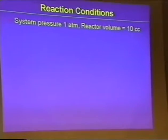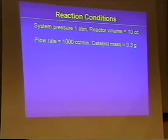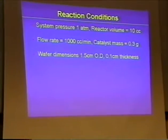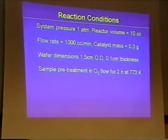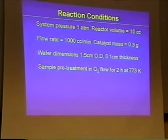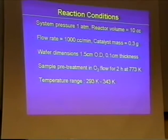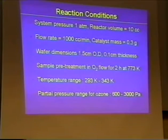The experimental conditions we used were that the system was at 1 atmosphere pressure and the reactor volume was about 10 cc's. We used a flow rate of ozone-oxygen mixture of about 1,000 cc's a minute, and the catalyst mass was 0.3 grams. The catalyst itself was a thin cylindrical wafer of 1.5 centimeter outer diameter and 0.1 centimeter thickness. Before we run the reaction, we pre-treat the sample in oxygen flow for 2 hours at 773 Kelvin, just like the other procedures. And then we look at a temperature range between 293 Kelvin and 343 Kelvin, and a partial pressure range for ozone between 600 and 3,000 pascals.